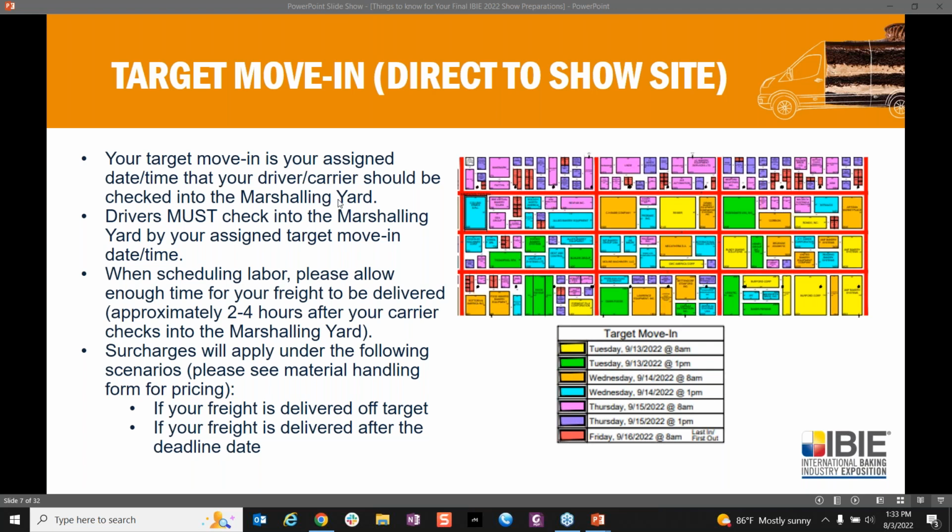Next question, we have a local bakery making items for us each day. How do we go about getting them delivered? Again, Centerplate is the exclusive caterer, so I want to make sure that you're working directly with them, because no outside food and beverage can come into the convention center without approval from Centerplate. I would recommend that you contact Centerplate directly and let them know what your plans are, and they will work with you on whether that food can be delivered directly to you in the hall. There are a lot of restrictions on bringing in any outside food to the convention center.